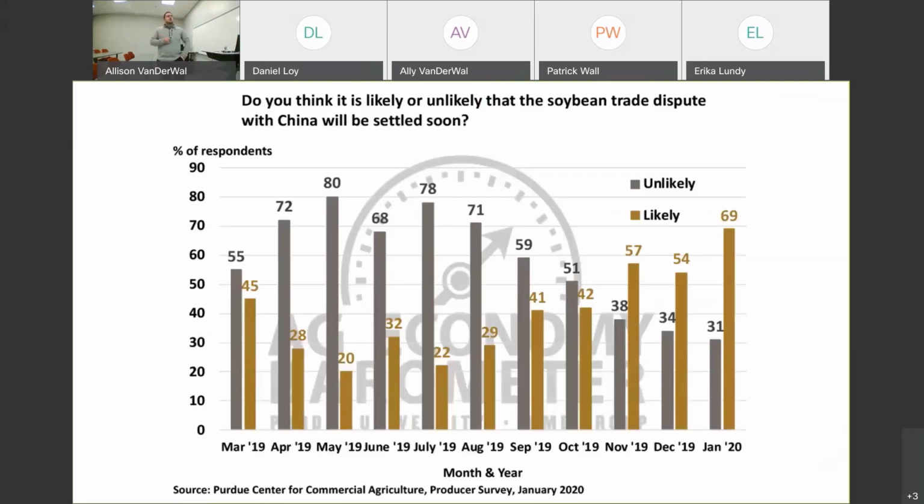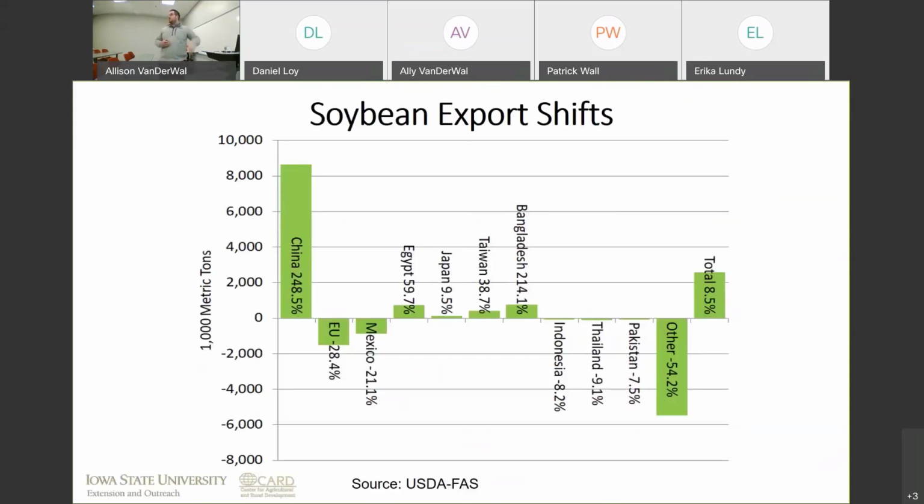This is a survey out of the University of Purdue that they monthly ask producers several questions. It's a producer sentiment index. And I thought this one was very timely in the fact that they asked producers in January, do you think it is likely or unlikely that the soybean trade dispute with China will be settled soon? And it was effectively settled with phase one deal. But also I'll tell you that it was probably settled already before that.